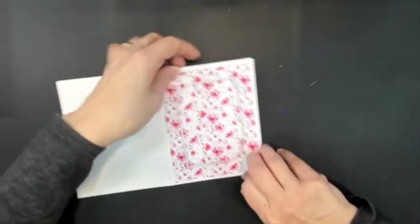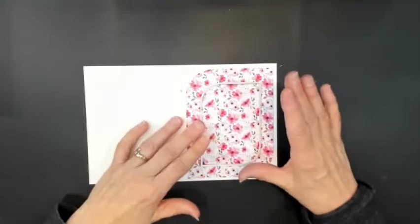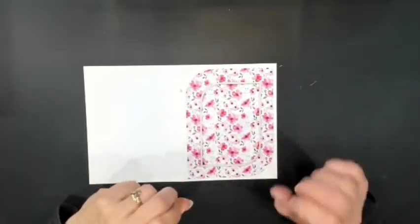Now, both of these cards require that piece cut out of the front of our card, and this is a great technique. So I'm going to teach you how to make a jig.